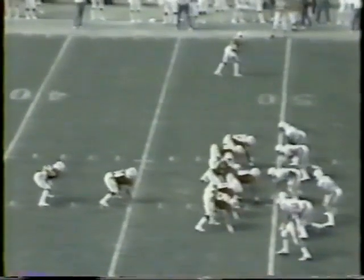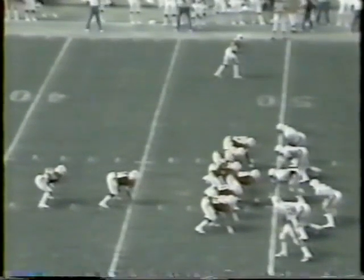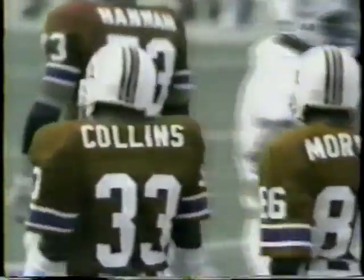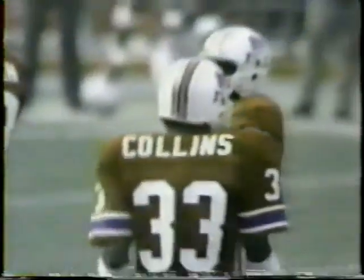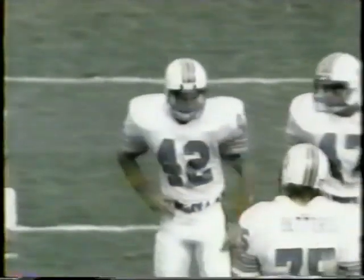The deep threat, interestingly enough, in the last series on 3rd and 5, he was not in, but he is back in. He has a little hamstring problem. Tony Collins breaks it. He could pick up the first down inside of the Miami 40. They marked officially the line of scrimmage at the 50-yard line. It will be a first down. Lyle Blackwood, battling the flu, also made the tackle.